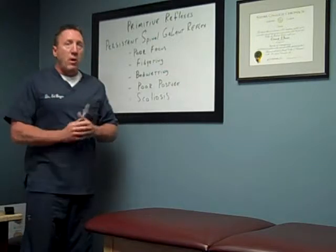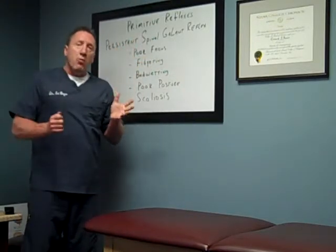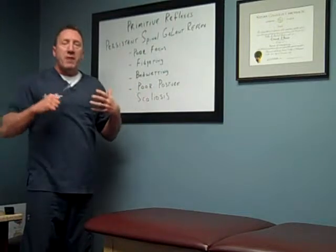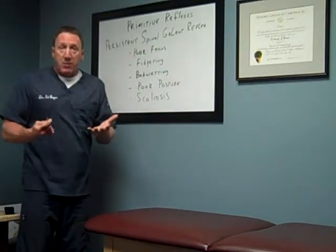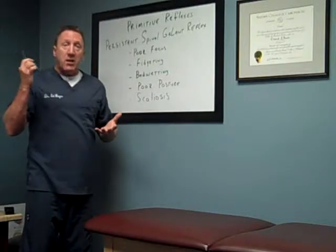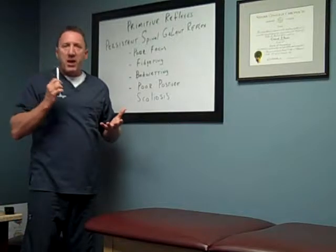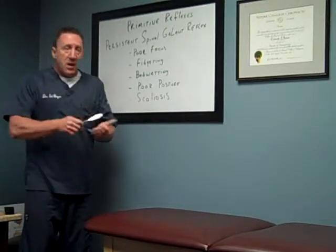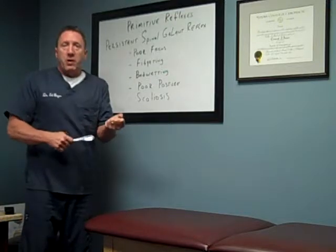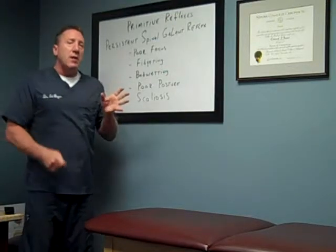Today we're going to talk about one of them, and that's what are called primitive reflexes. These are reflexes that we are all born with that help us thrive and survive as a newborn. For example, if you stroke a baby's cheek on the right side, if they're under a year of age, they're going to turn. That helps the baby to latch on to the mother's breast. If you stroke a baby's hand, they're going to grab it. That's a reflex.